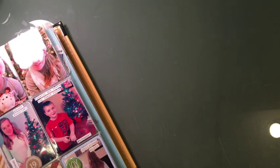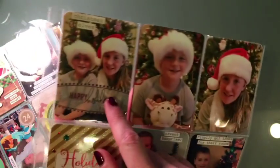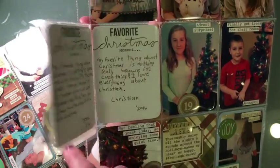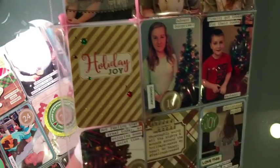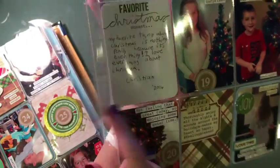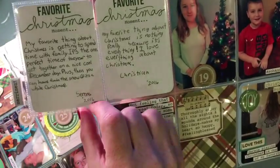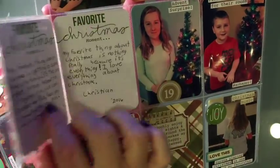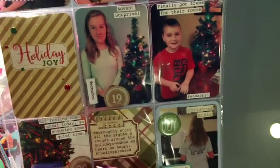So, up to the 18th. And then here we are. My kids are playing with Santa hats. And then here, I used my Fuse tool and just embossed. This was an old Project Life card, but I did an Avery tab and then used my Fuse and had them write down their favorite Christmas, and then I did Moment for something fun.